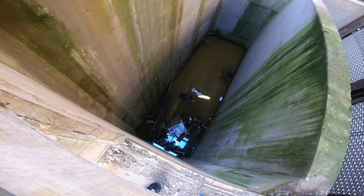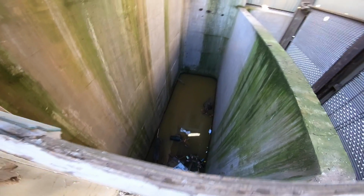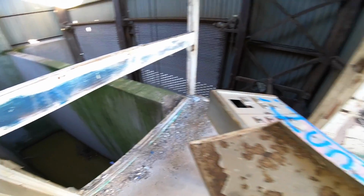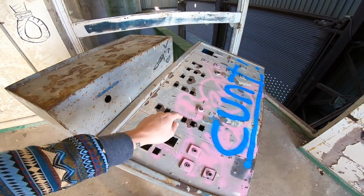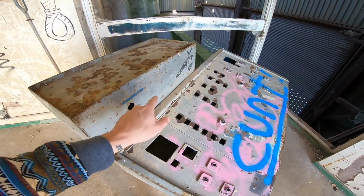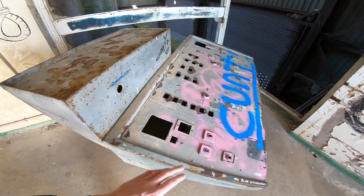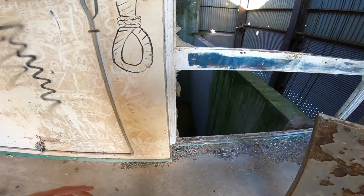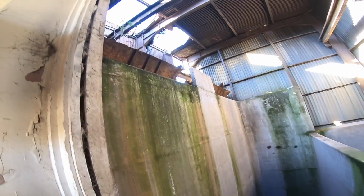There's just stuff down there which has been thrown. There's little monitors and that down there, and there looks like there's the top off this. I've seen pictures here where there's all the controls and dials here, and it looks like that's down there. Someone's broke it off. It obviously must have been a top to this, and they've thrown it down there. Idiots.